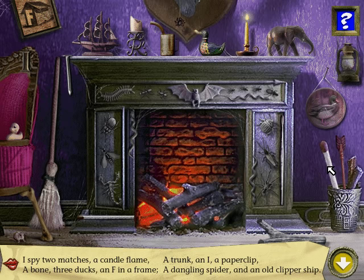One match. Two matches. A candle flame. A bone. One duck. Two ducks. Three ducks. An F in a frame. A trunk. An eye. A paperclip. A dangling spider. An old clipper ship.